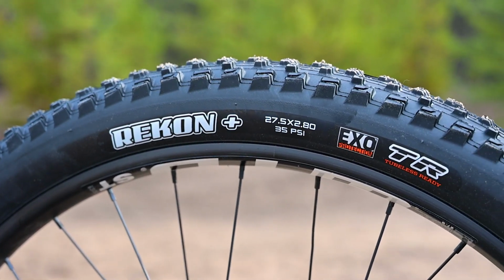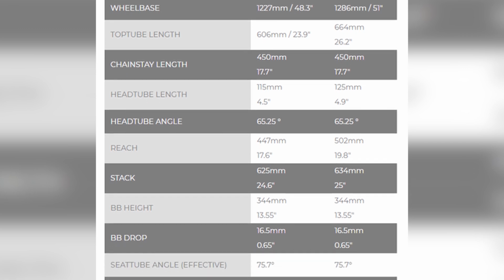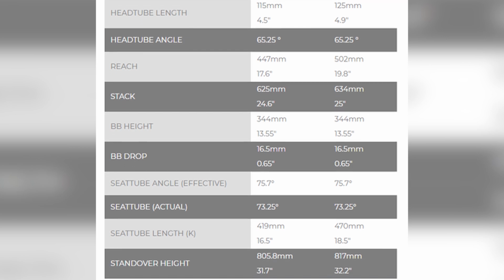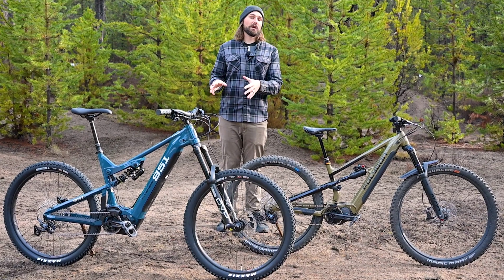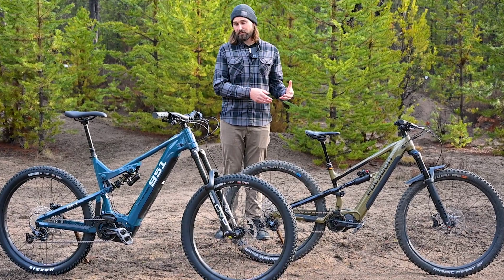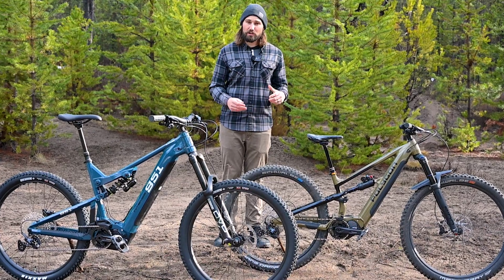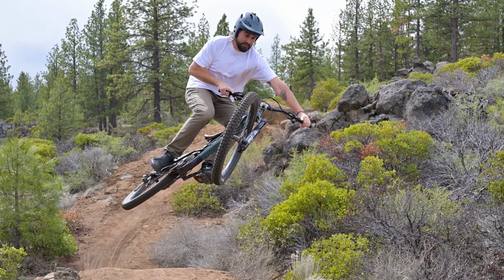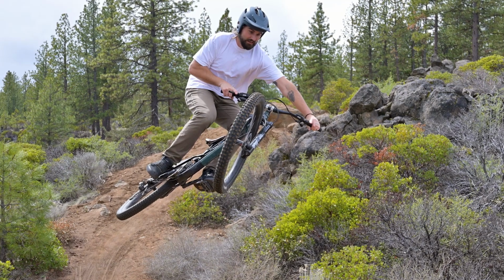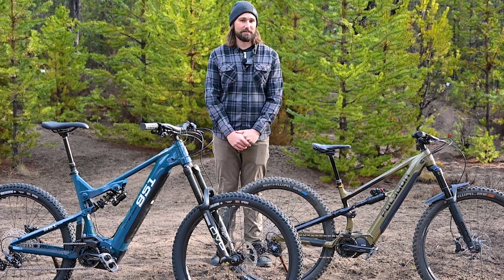Speaking of sizes, the E-Xplore is only available in two of them, small/medium and large/extra large, as opposed to more traditional 4 sizes offered on the T7E. So it wouldn't be a bad idea to take a look at the geometry numbers and align them to a bike that you currently have and like the size of to make sure you'll be able to get something that fits well for you. For reference, I usually ride a size large bike. I'm on the large/extra large, and it is a bit longer than I tend to prefer and am more used to. So just keep that in mind if you're leaning more towards the Intense.